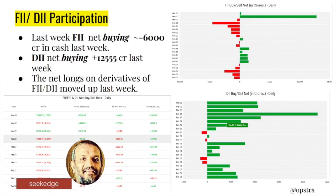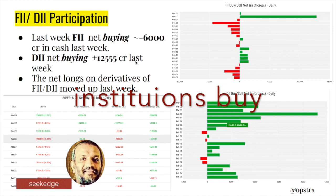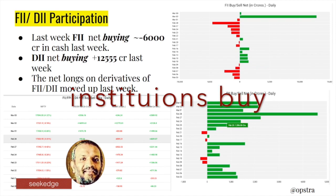That's it. Institutional participation is the good news of this week. Both the institutions were buying, and FIIs were crazy buying, with 12,000 crore buying in just one day, and that makes it 6,000 crores buying. This is minus, ignore that, it's plus, it's buying. So DIIs and FIIs both are buying, which is good. But I think that happened because of the Adani bulk deals or something that brought in the FII money.